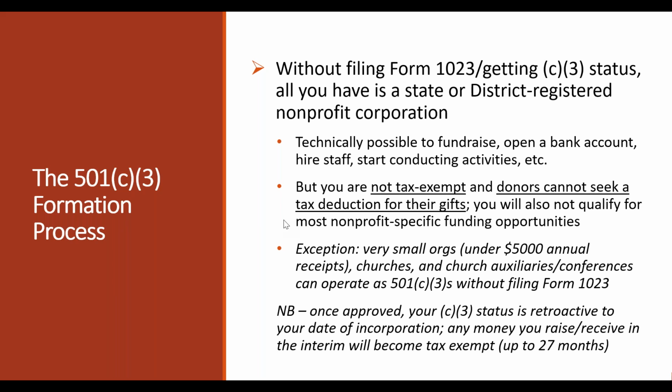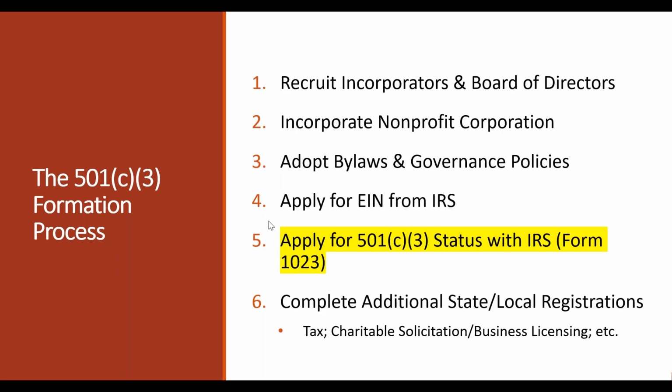Another note is that once you're approved for 501c3 status, that status is effective retroactively to your date of incorporation. So there's often a gap between when you incorporate the nonprofit and when you finally get C3 status. As you saw a few slides ago, there are a lot of steps in between. Go back. So, between sort of step 2 and step 5, there could be a month, 2 months, 6 months, maybe a year, really depending on how long it takes for you to get your documents in order, for you to submit your 1023 application, and then what the processing time is at the IRS for 1023 applications. Right now, it's pretty long.